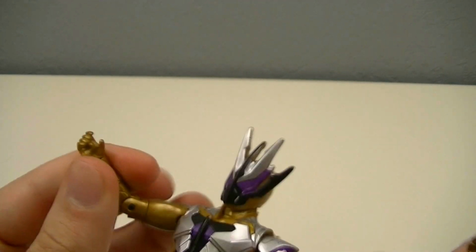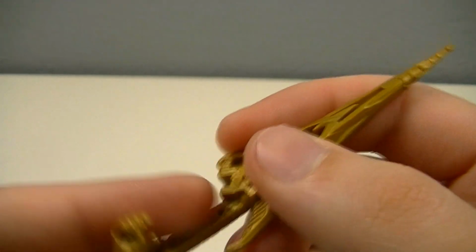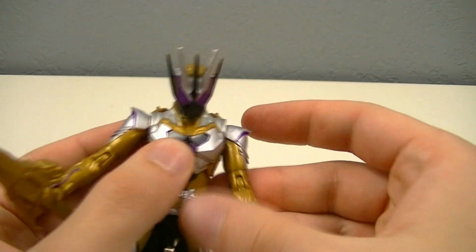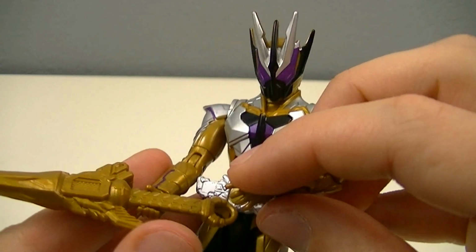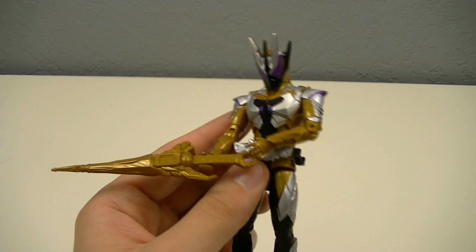This is specifically made for his right hand. As you can see, there's a peg hole there and the peg in the middle of his palm. We can just get that in there. Make sure it plugs in place. And now he's properly holding the Thousand Jacker. So you can pose him as you like. And thanks to articulation, you can even get him into a pose that makes it somewhat look like he's going to be pulling out the grip end.